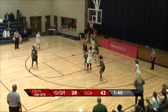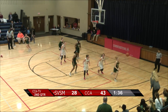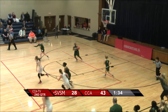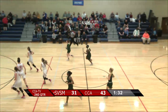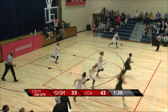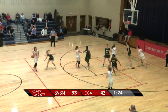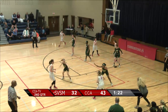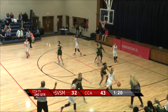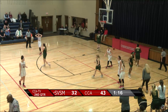St. Vincent St. Mary's bench is getting into it now. Aislinn Hurst wide open for three, and she misses. Rebound there by Jones, getting it to Johnson. They get it up court. Watson with the layup. Lead cuts at 10. Cornerstone looking to answer immediately. Minute and a half left in the second quarter. St. Vincent St. Mary, like I mentioned, their bench is getting into it, and they are pressuring. That's going to go their way.